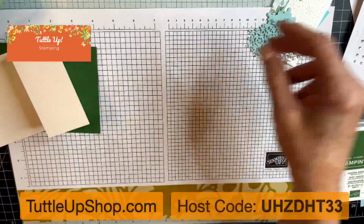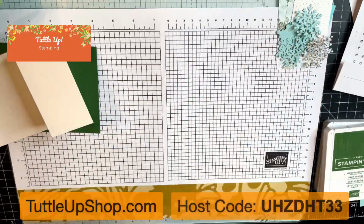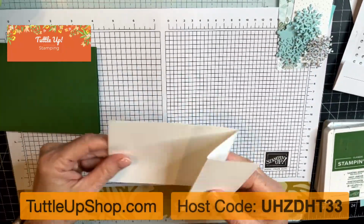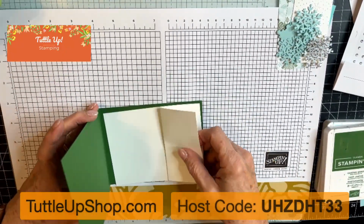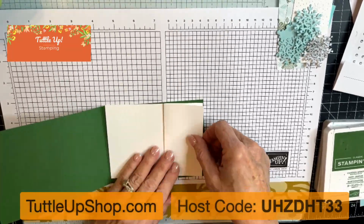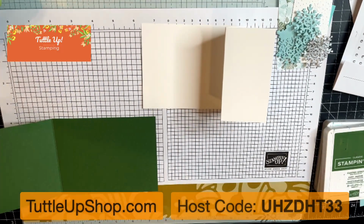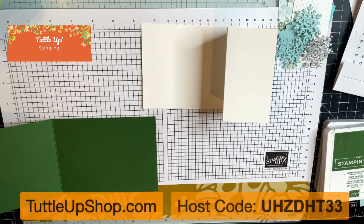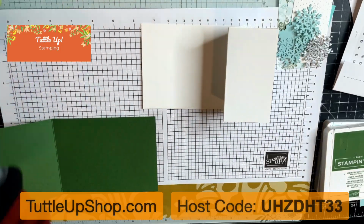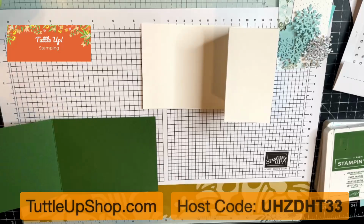Okay. Then I have a couple of pieces of DSP and some other things. I'll kind of show you those as we get to them. Okay, so this is the panel that's going to go inside. That's going to create that peekaboo window. Okay. And I'm going to go ahead and grab my bone folder. Of course, I have everything here but that right this second. Let me see here. I only have 20,000 of them around. Here's one right here. Maybe not 20,000, but a lot, okay?